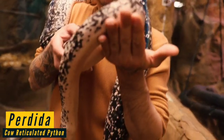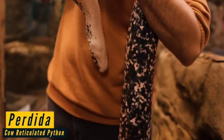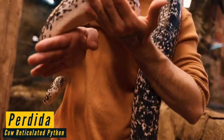Yeah. Going from never holding a snake before to holding a snake of this size is quite the feat. That's right. And they actually get even bigger than this that we take out. Can't wait. She's still the warm up.